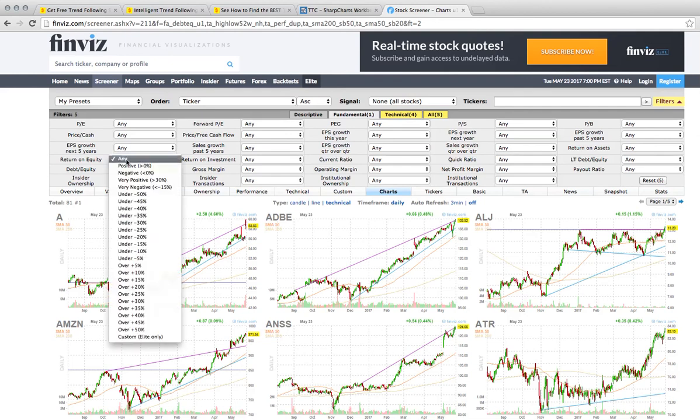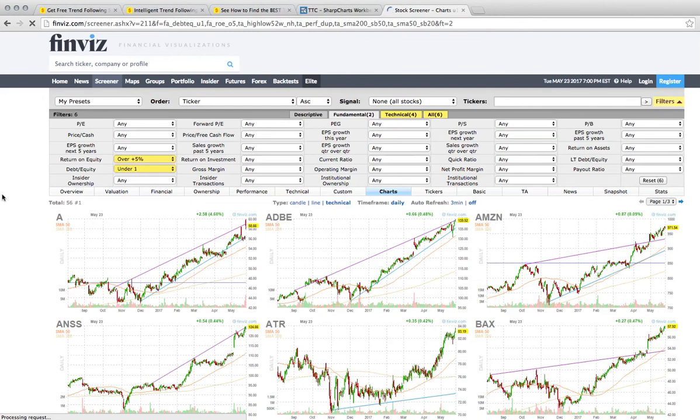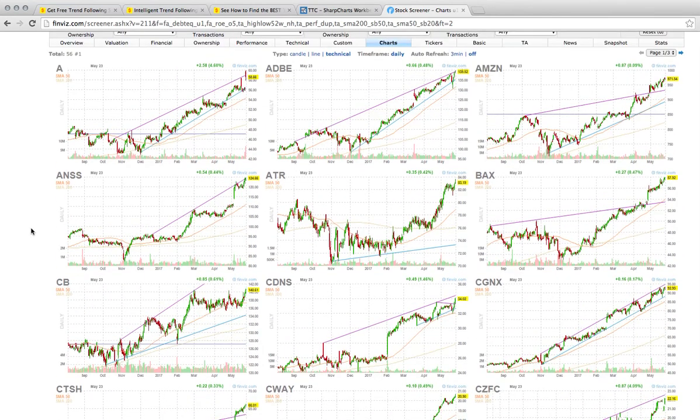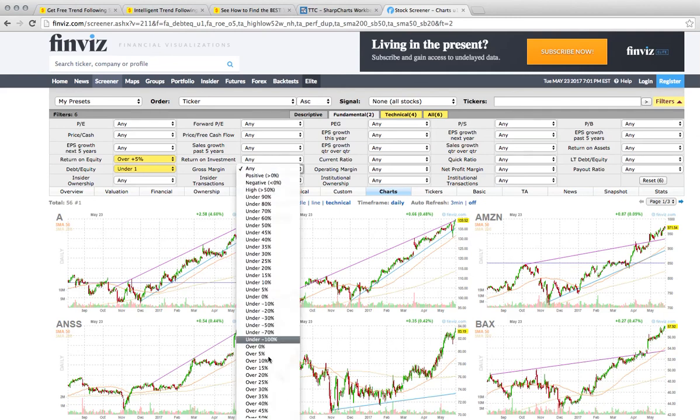Next, I like to ensure that the company is profitable. So I'll look for a positive return on equity. Depending how selective you want to be, you could look for a higher number. Today we could just say over 5%. Again, the risk with fundamentals is that you could over eliminate companies. Stock screens aren't perfect, so sometimes because of accounting issues and whatnot, this will sort of overdo it on the fundamental side. I like to leave it here. You may go a step further. Maybe you want to ensure a certain amount of gross margin.